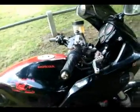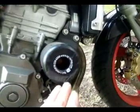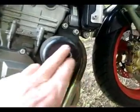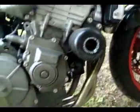Sorry, I touched the bike, you can hear it warning me again. It's got crash bobbins on it, were you to go over. There are some tiny marks on it here, but all the printing's still on there, so it certainly hasn't been for a slide that way.